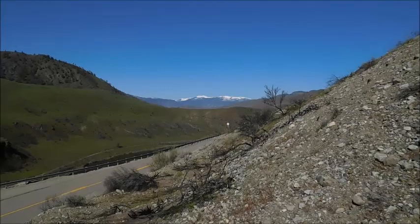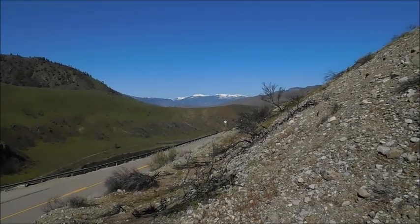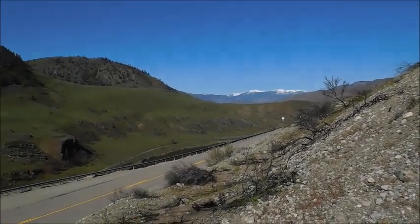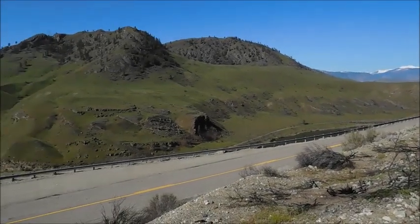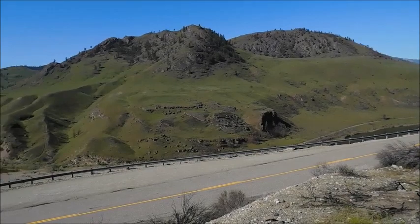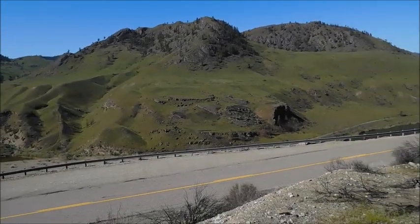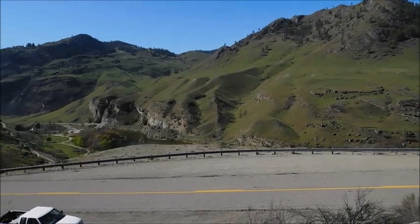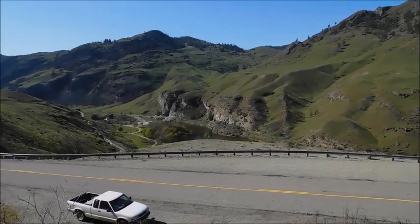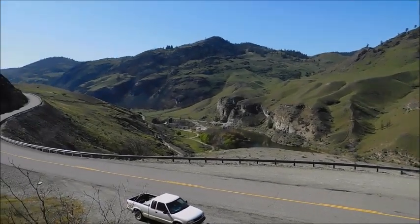There's some snow up in the mountains up in southern British Columbia, or maybe northern Washington. Not much snow last winter. Kind of a light snowpack. I wonder if this color will even show up on a screen. Looks pretty verdant right now.